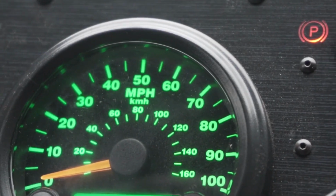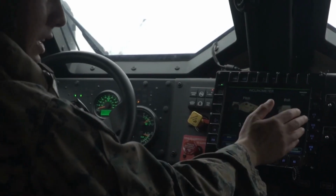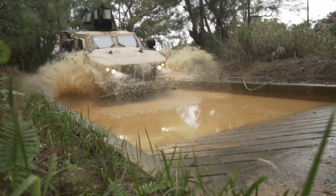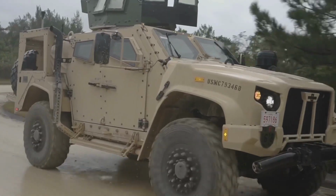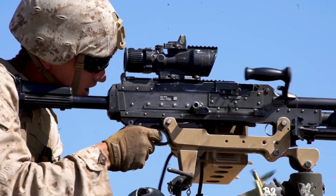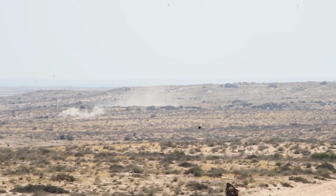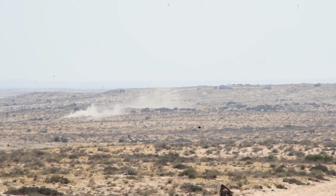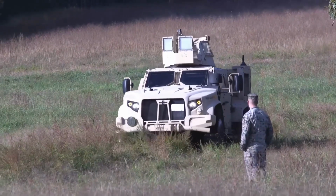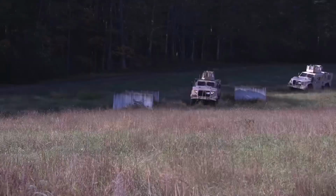All of the JLTVs will be configured with what is called variable ride height suspension, described as the ability to raise and lower the suspension to meet certain mission requirements, such as the need to raise the suspension in high-threat areas and lower the suspension so that the vehicles can be transported by maritime prepositioning force ships. The JLTV is also reported to be air-sea-and-land transportable, able to transport on amphibious assault ships, fixed-wing aircraft such as AC-130, C-17, and C-5 as well as CH-47 and CH-53 helicopters.